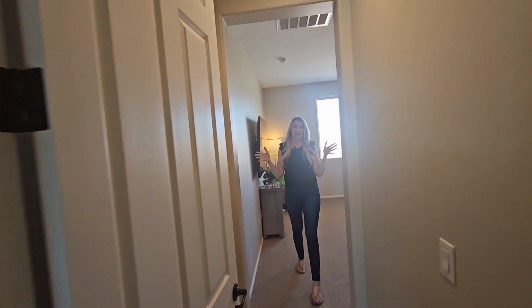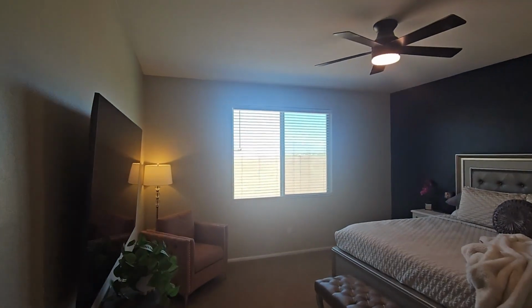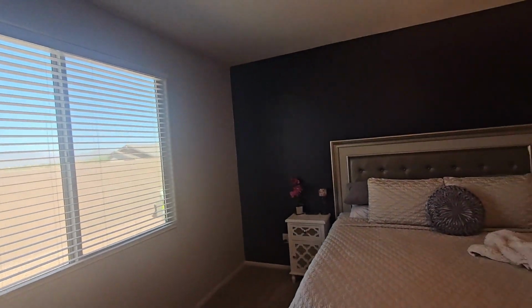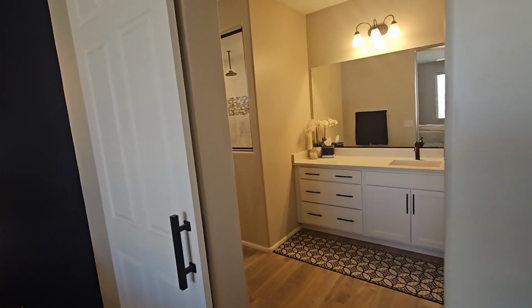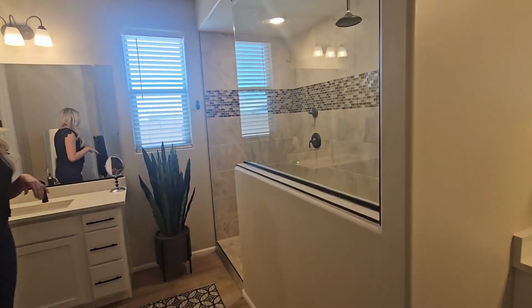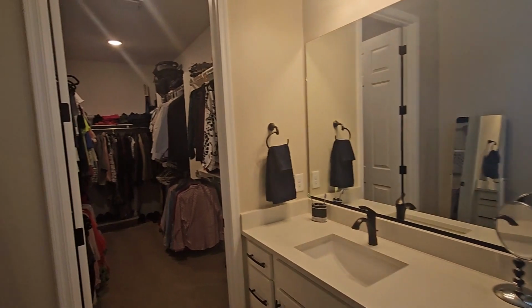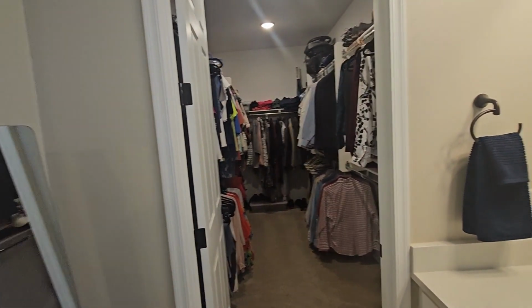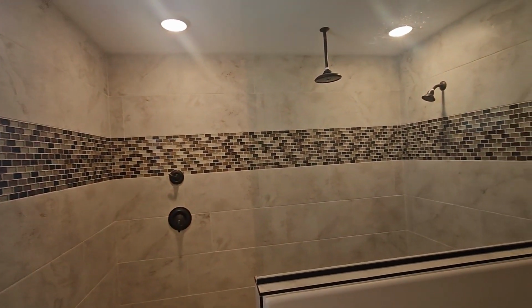So this is the primary suite. I love this because you have amazing Catalina mountain views here. And you have this beautiful ensuite with your dual vanity. Again, with those quartz countertops. You have a large walk-in closet, this beautiful custom shower. This shower is huge. I don't know if you're gonna be able to tell in the video quite how large this shower is, but it is stunning.